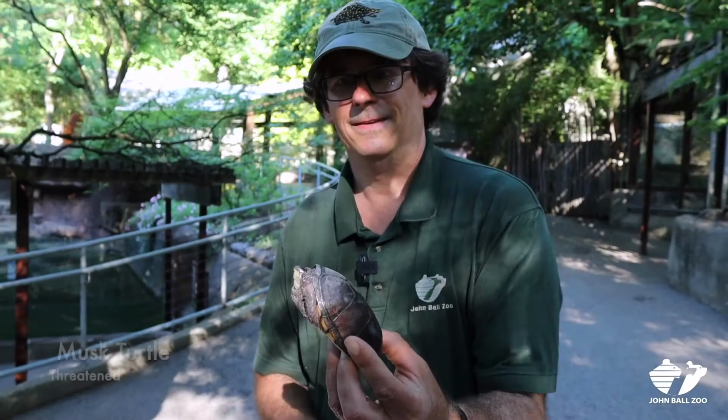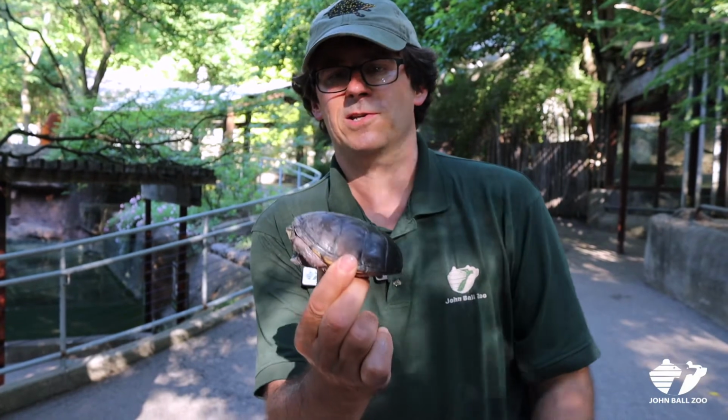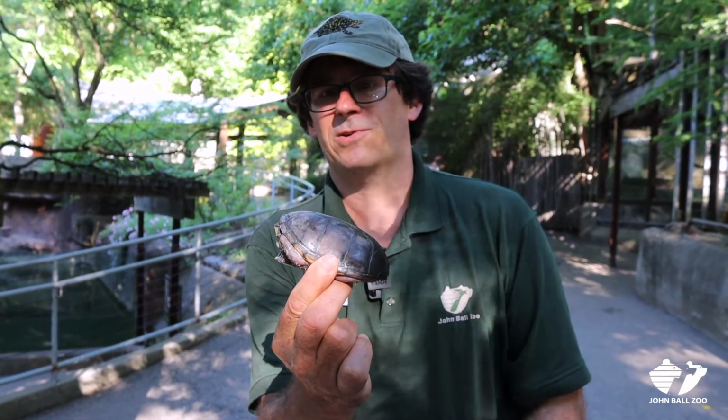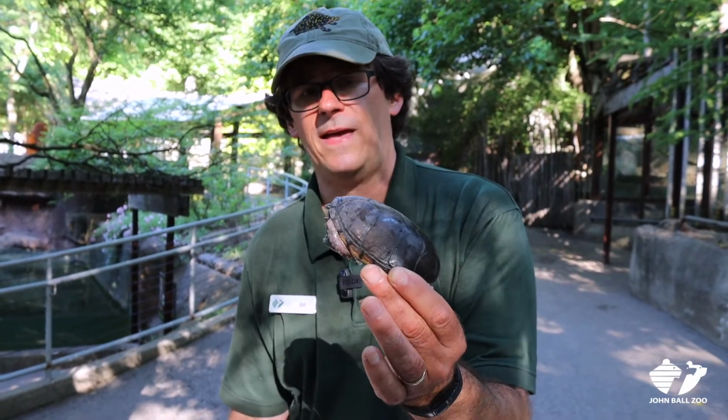This turtle here is a musk turtle, or also known as a stinkpot, which is my favorite common name for them. This is a large adult male, so they don't get very large. They're one of our smallest turtles. They like our clear streams here, or clear lakes here in Michigan.